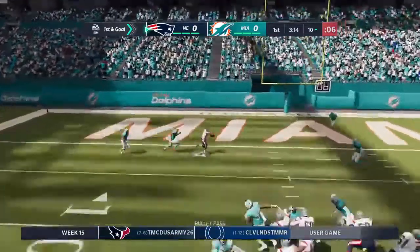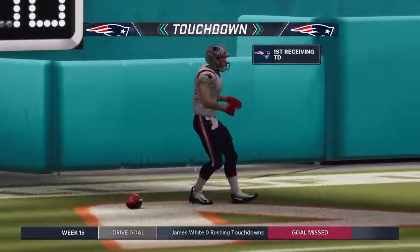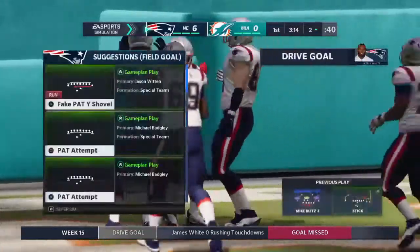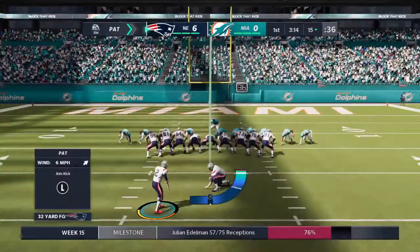Here's Kaepernick. And he's in. Touchdown, Patriots. Complete to number 11. Julian Edelman with touchdown number 7 on the year. And the Pats have taken the early lead.